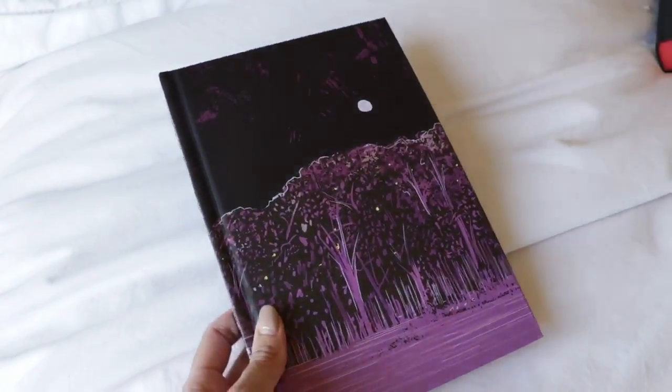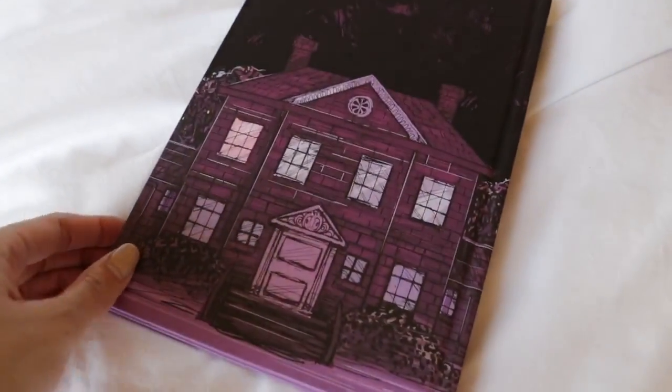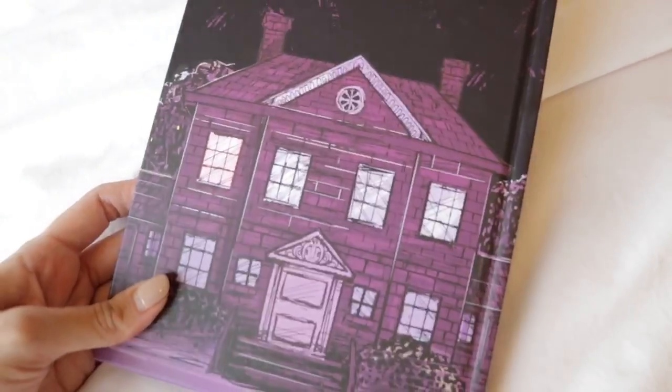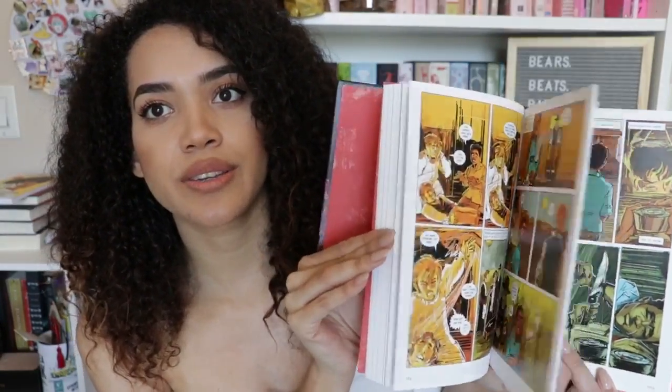And this book is based off of historical fiction, time travel, and I really enjoyed this book. Like I said, I would recommend reading the original book first and then reading the adaptation of this. This one is adapted by Damien Duffy and John Jennings. And this is what some of the illustration style looks like on the inside. Overall, not my most favorite illustration style ever, but it's still really nice.